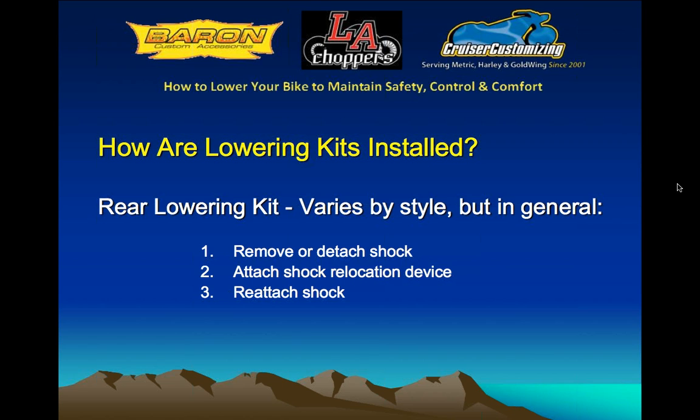So basically you jack the bike up enough to get pressure to release off of the shocks. You then pull the shocks off, and when you put the new one on, after you install the lowering kit, it's never at the same spot. So now it was a matter of lowering the motorcycle up and down to get the perfect spot where the wheel was in the perfect spot to be able to attach the new piece.